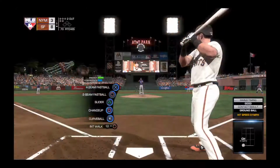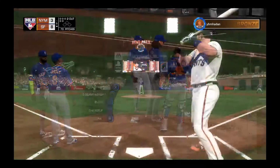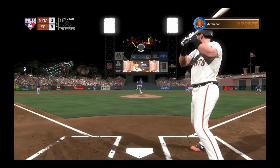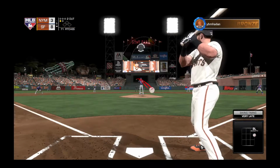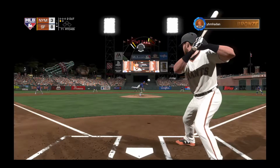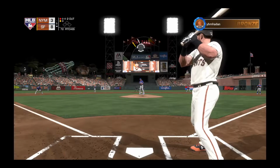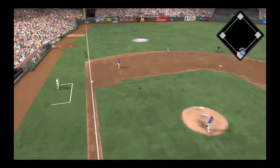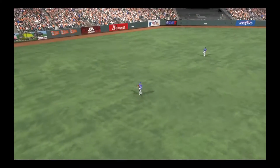Digging in, Ian Happ. Now time is called as both guys in the bullpen are ready to go. First pitch on its way. Big tilt on the slider, gets a swing and a miss. No balls, 1 strike. The windup and the 0-1. Fastball misses inside. It's even at 1. 1-1. Here it comes. This one's flared out toward left. Conforto is going to get there, and that's the 3rd out.